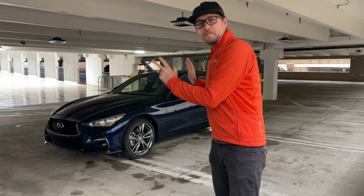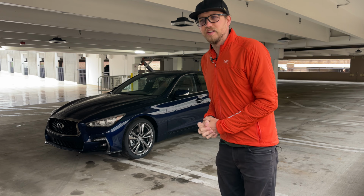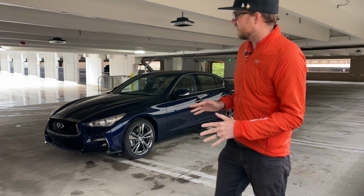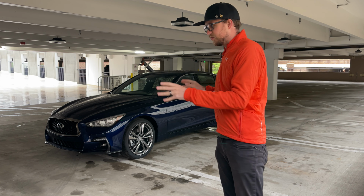Again, this specific unit is coated in Grand Blue, that's the premium color they call it, and it has kind of a polished aluminum wheel. It is rather striking, but subdued. It's elegant, it's pretty, I'll accept it. But let's look at the actual styling cues.